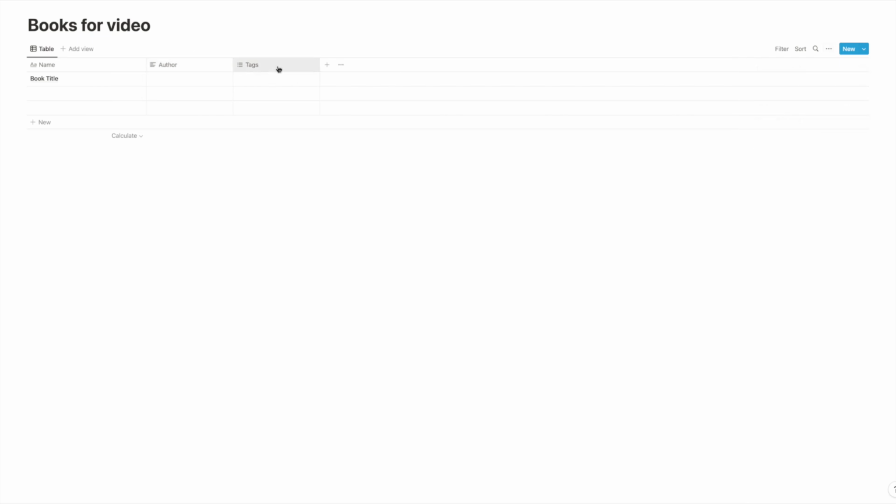And then tags, I'm going to edit this and add my options for my tags. So for me, it helps to have libraries in my tags because I go to many different libraries to get all the books that I need because I live rural. I would have one library here and then maybe another one and then another one, and then yeah, there's another one. So here are like four different libraries I may use.